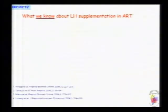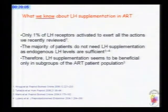What do we know about LH supplementation in ART? We all know that only 1% of the receptors need to be activated to accept all the exchanges that we recently reviewed. So we need only 1%. Usually the majority of the patients do not need LH supplementation as the endogenous level is sufficient, and therefore LH supplementation seems to be beneficial only in subgroups of the ART patient population.